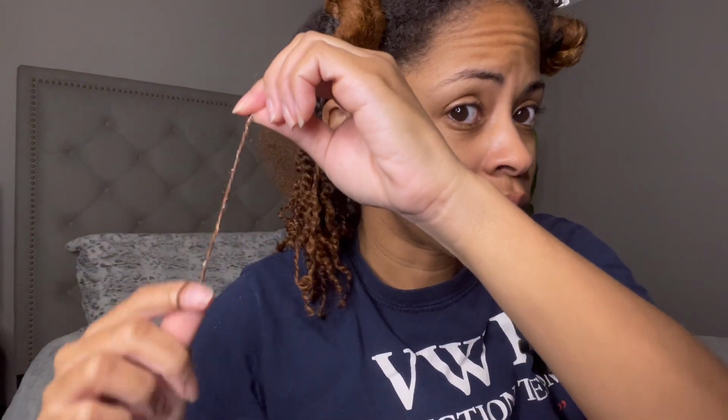So make sure you do that at the end so that when it dries, like these ones.